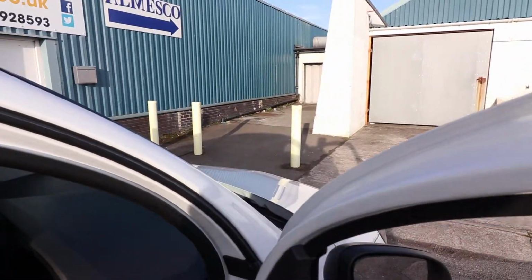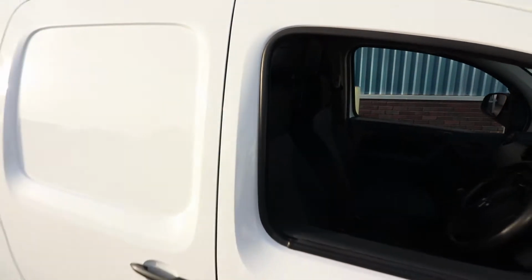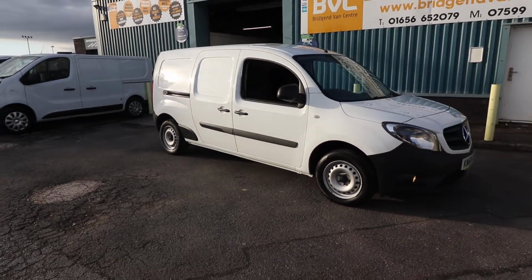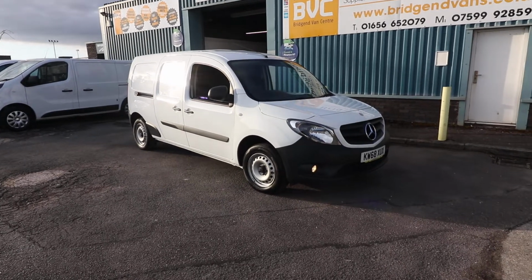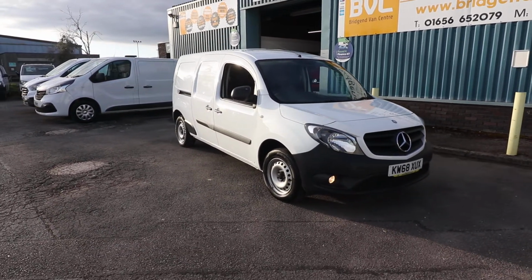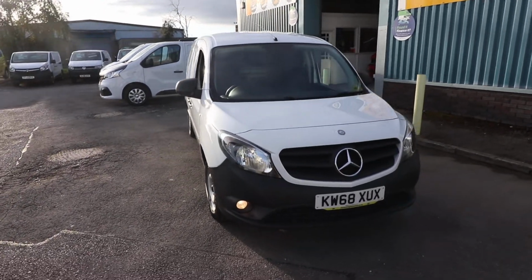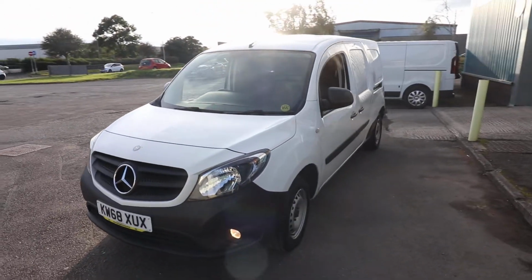So just to summarize, the Mercedes Citan. This is the extra long wheelbase, the 1.5 CDI engine, 90 brake horsepower, and of course it is Euro 6 as well. In terms of spec, you get things like cruise control, front fog lights, Bluetooth phone prep, twin side loading doors, ply lining, and of course, like all of our vans, it will be going right through our workshop before it leaves us as well, in fantastic condition for its age and mileage.